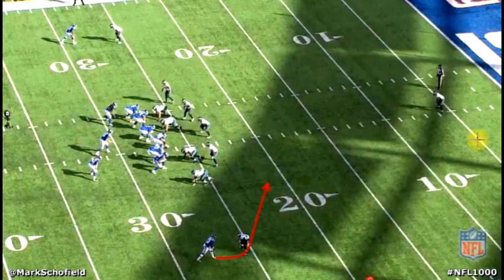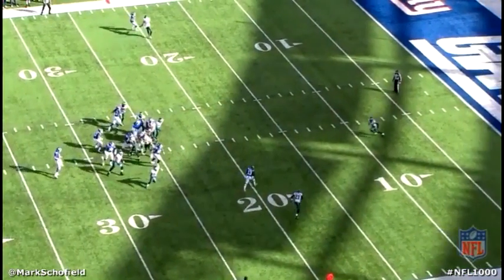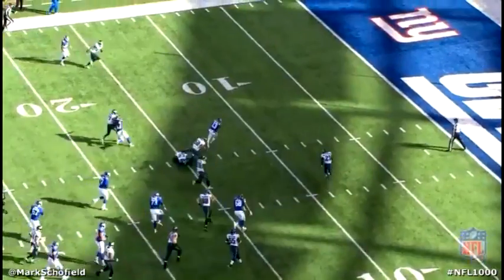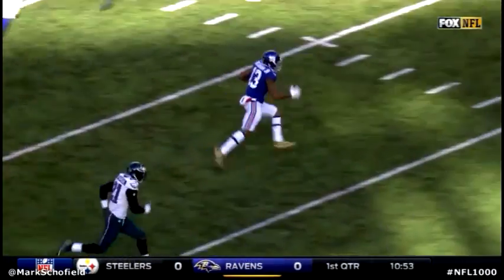But this play is just a chance to look at how quick Beckham can get into this route and get up to top speed coming out of the break. One step and go. It's almost impossible to stop that. We get another look at it. Quick step and go.